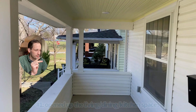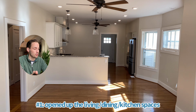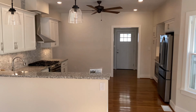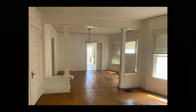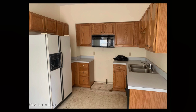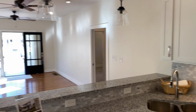Now, the first thing you're going to notice here when you walk through the front door is the way these folks totally opened up the floor plan on the first floor. 2 years ago, before the house had been remodeled, this living, dining, kitchen space was actually 2 separate rooms, as you can see right here. You had the living, dining room area up front, and then behind this wall here, you had a small, closed-off kitchen space. Now, I know that open concept is not always the best option, but just look how much light this move added to that entire space.